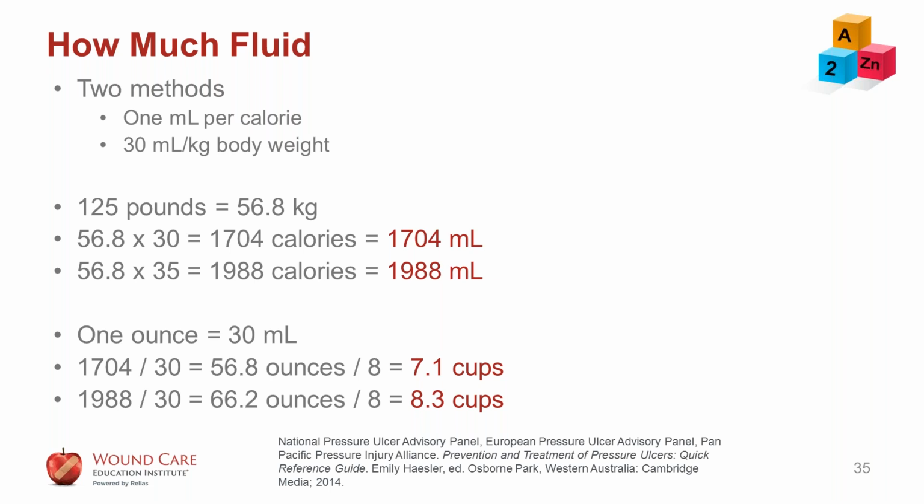The other way, probably a little bit more scientific, is again to base this on their body weight. And generally, most people require about 30 milliliters of fluid for every kilogram of body weight. So doing it that way, you can see in ounces, I've worked this out for you, it's about 56 to 66 ounces. And if we break that down to 8 ounces in a cup, that's a little more than 7 to about 8.5, let's say, cups a day.